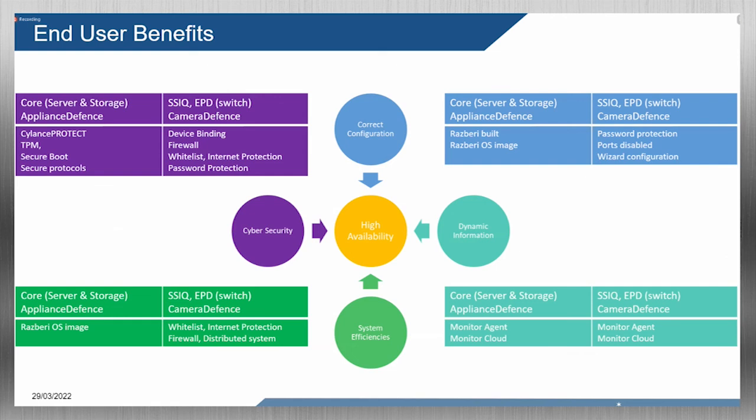Improved service cycle, using the full Razberi platform with all the cybersecurity features combined with a monitoring package. End users and system integrators can drive better maintenance programs and more efficient ones. Wouldn't it be better to go to the site knowing a particular camera isn't working? You can go armed with that exact camera model as a replacement. You even know its IP address. You can pre-IP address it before you go to site. And visit once rather than multiple times.